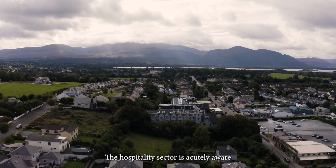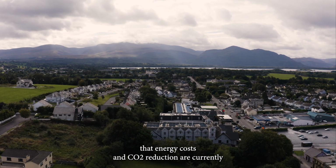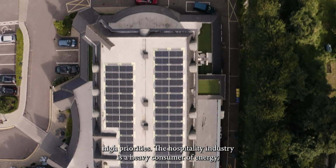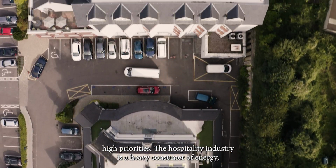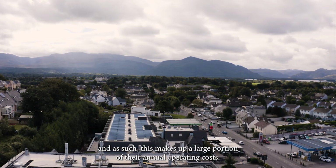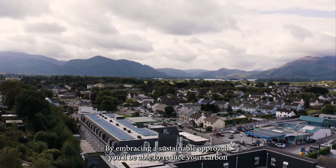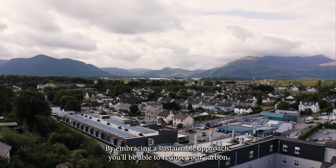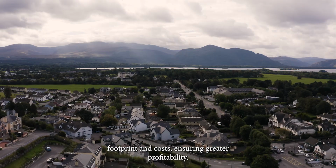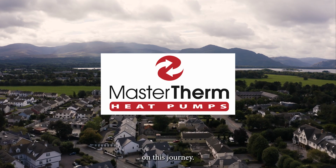The hospitality sector is acutely aware that energy costs and CO2 reduction are currently high priorities. The hospitality industry is a heavy consumer of energy, and as such, this makes up a large portion of their annual operating costs. By embracing a sustainable approach, you will be able to reduce your carbon footprint and costs, ensuring greater profitability. MasterTherm have helped many clients on this journey.